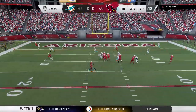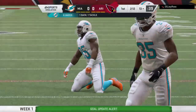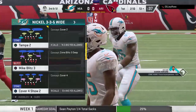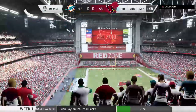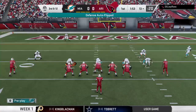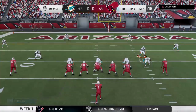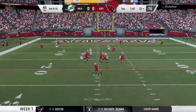On 2nd and 7, Murray. Nowhere to escape, and he goes down. I always love the opening game of the season, and for the players, always nice to get those firsts out of the way, isn't it? How about here? The first sack of the season. Not just in the first game, but in the opening drive. That's the way to get things kicked off.